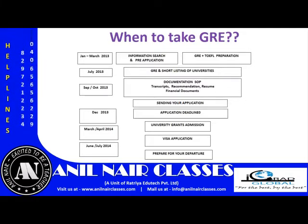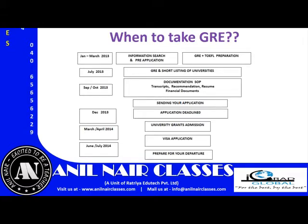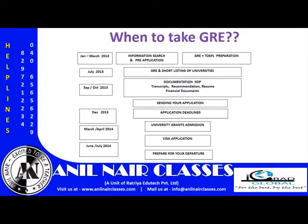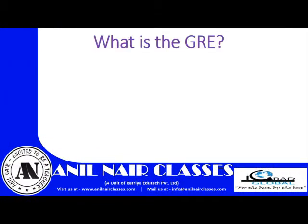The reason being that there are certain deadlines that the universities have before which you need to submit your scores, and you also need to be submitting the various application documentation that has been listed on this slide. So which means if you plan in advance, the whole process would take you about 6 to 8 months of a timeline. What I intend to mention here is that proper planning would definitely come in handy to avoid last minute rush. So let us now find out what is this GRE all about.